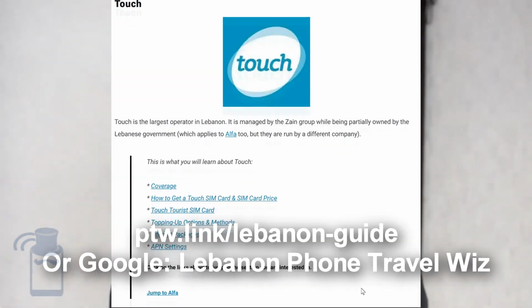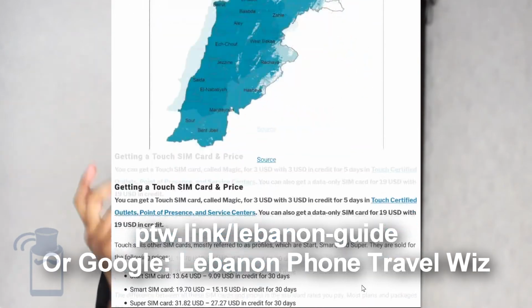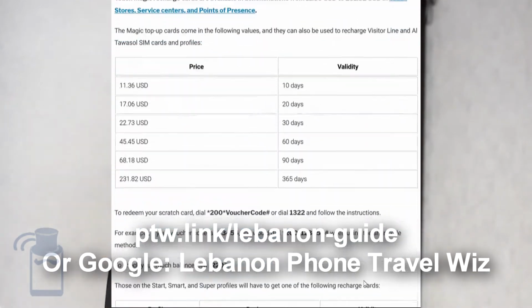But what if you're getting yourself a regular SIM card? What about internet packages, coverage, stuff like that? I have a complete Lebanon SIM card buying guide, which you can watch up there, where I talk about all that stuff. Or if you prefer to read, go to phonetourist.com/Lebanon-guide, where you can read it as well.